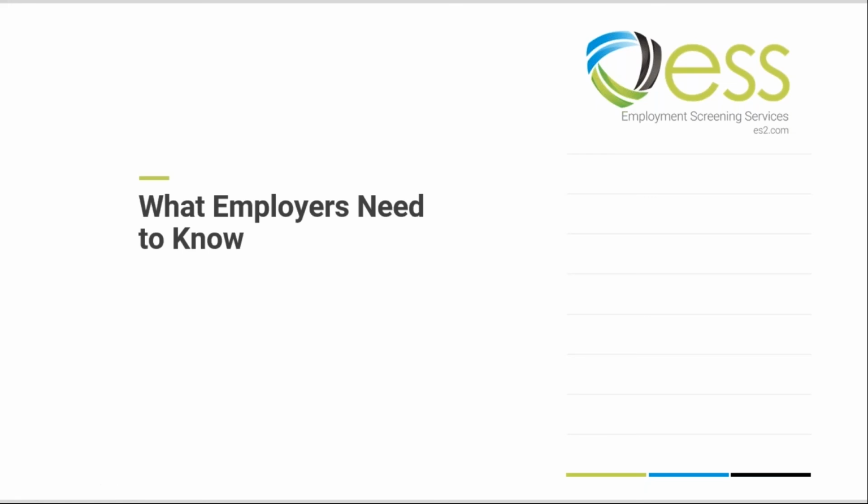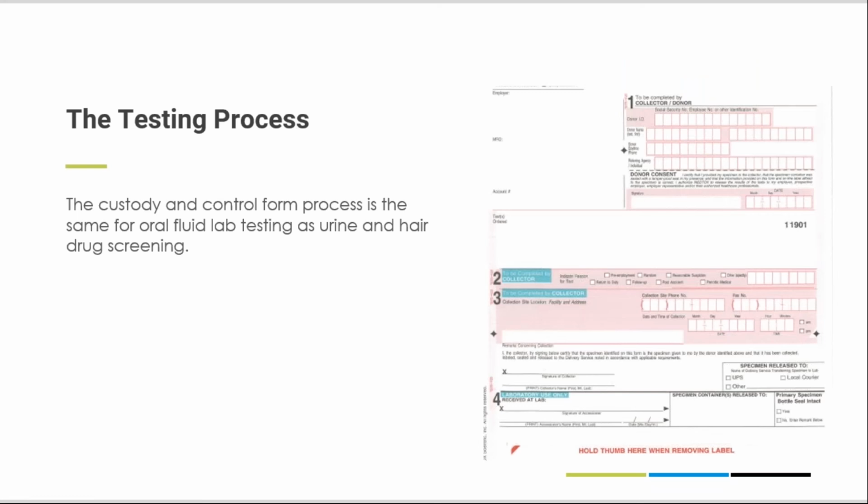Okay, so what do employers need to know? Let's talk about some of those things. The testing process, as I mentioned, is very similar to urine and hair testing. It does start with the chain of custody, is what is typically called, but it's a custody and control form process. And the oral fluid lab testing is the same, as I mentioned, like urine and hair. So you're filling out donor information. The company information will have employer information, so the laboratory knows how to report the sample, what test is being conducted, and things like that. So every employer has an account set up, and the laboratory knows how to report it.